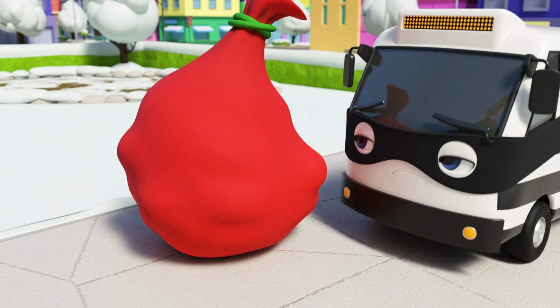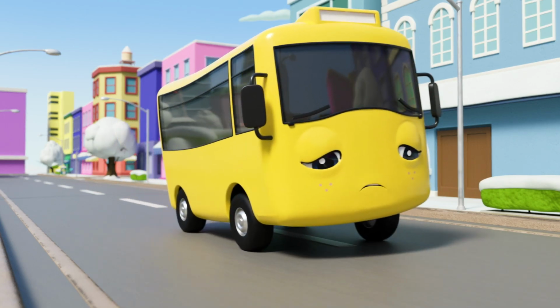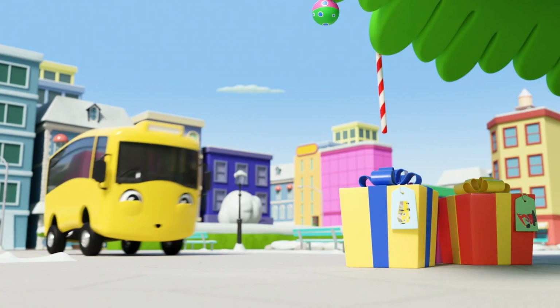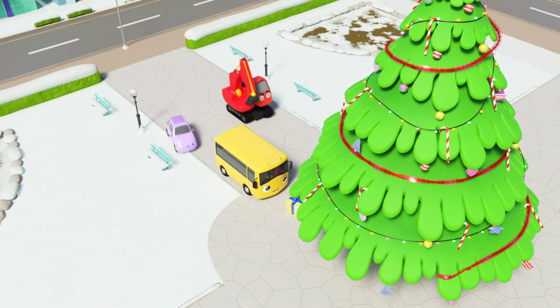But wait, what's this? What's Bandit doing? Look, Bandit is putting all the presents back under the tree. Maybe he's not so mean after all. All the presents are there after all. Buster is so happy. Merry Christmas.